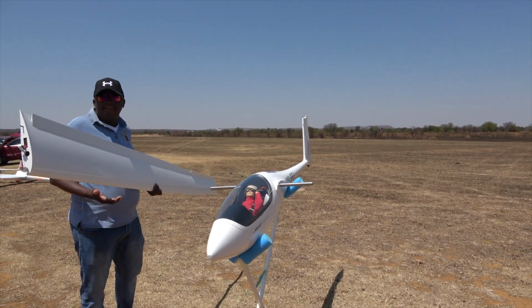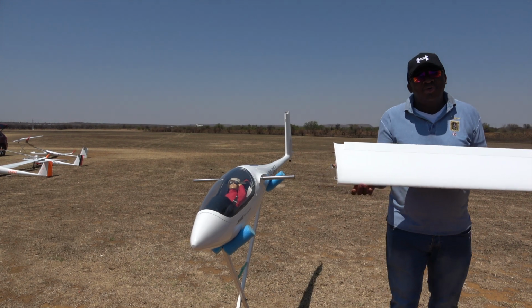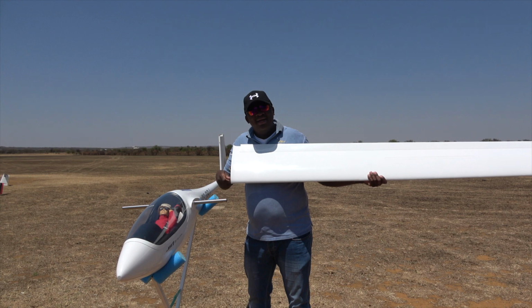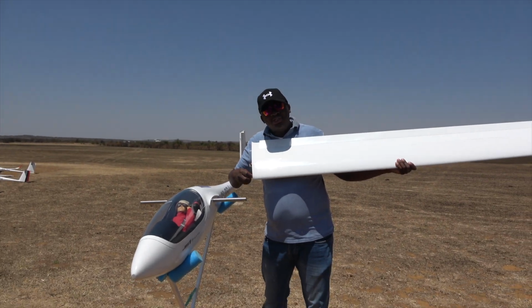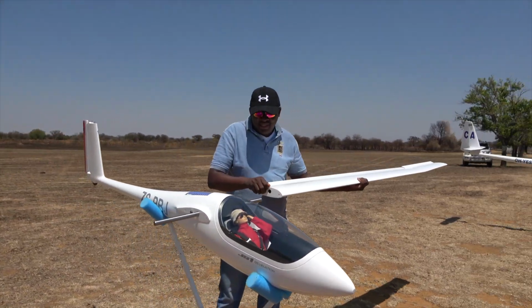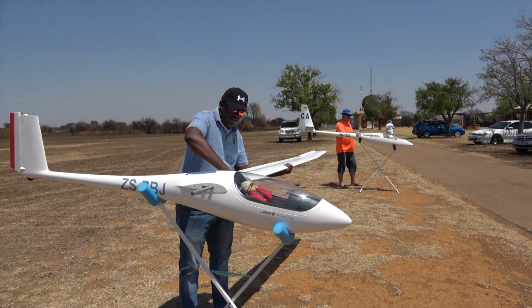What is the price on a little glider like this? I use the word little with all respect. Price is relative. I don't know if I must say this on camera, but your wife is not here. When you're looking at a complete kit imported into the country, you're looking at about 125. That's ready to fly, including the self-launch system.